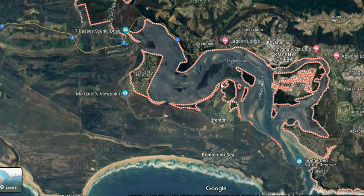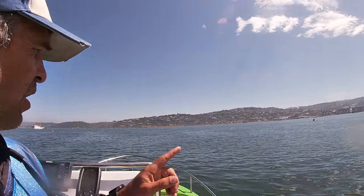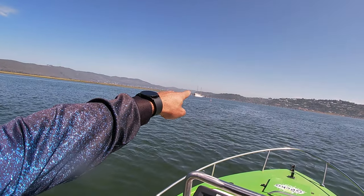Okay, so I hope you guys enjoyed that part where I showed you on the map of what areas to fish and where to get your bait. Okay, so one very important thing when you're fishing Knysna is the buoys. The buoys show the channel. So these little red and white marker buoys, follow those buoys. If you're uncertain of where the banks are, use your phone's Google Maps. You can clearly see the banks on there, and as well follow the buoys.